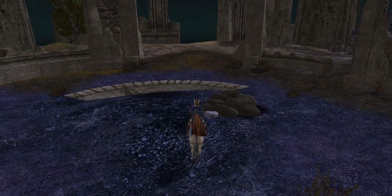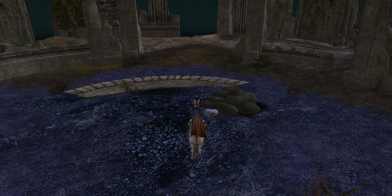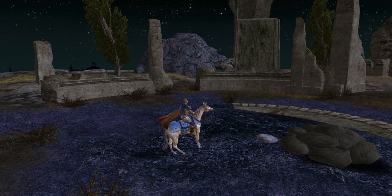Here we get to the top of Weathertop, and it's described in the following way in the book. "On the top they found, as Strider had said, a wide ring of ancient stonework, now crumbling or covered with age-long grass." And we certainly see the crumbling stonework, and there are some tufts of long grass.